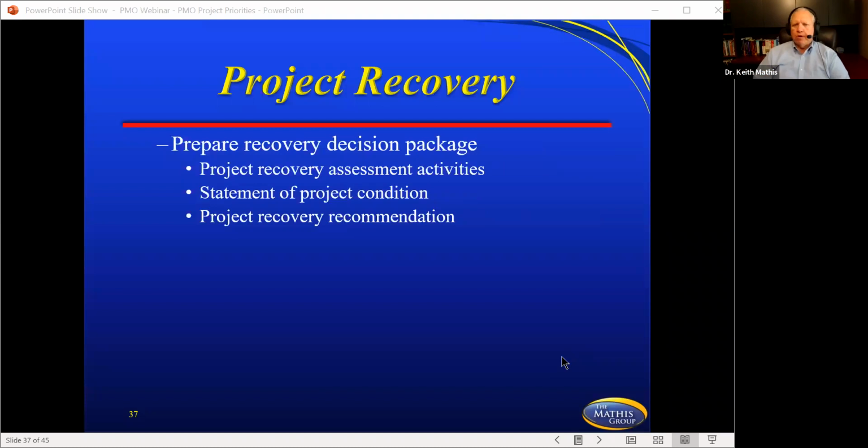The other thing about the project recovery is preparing the recovery decision package, project recovery assessment activities, statement of project condition, and project recovery recommendations. Now, in this particular piece here, this is almost like a little miniature project. You've got a recovery manager. Normally you'll have a project team. It might be some of the same people, but in recovery, a lot of times your purpose is very single-minded.